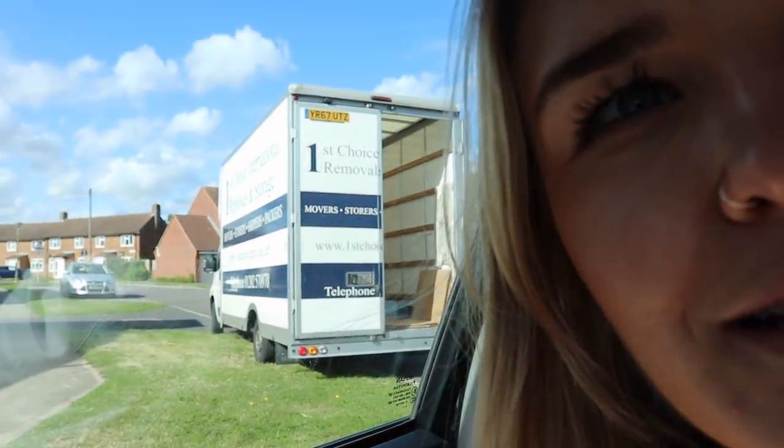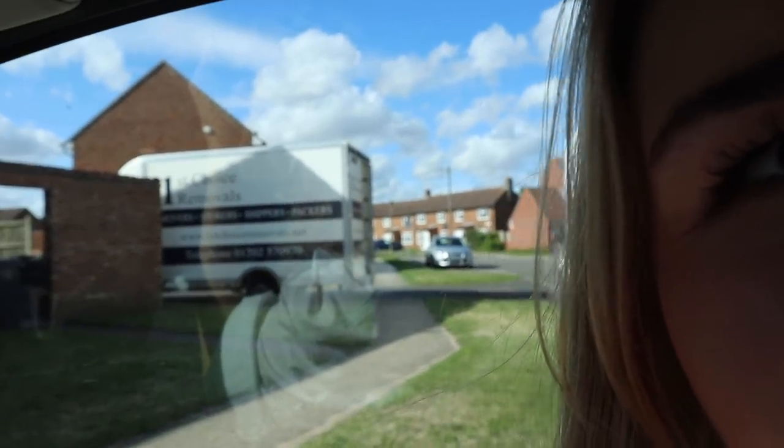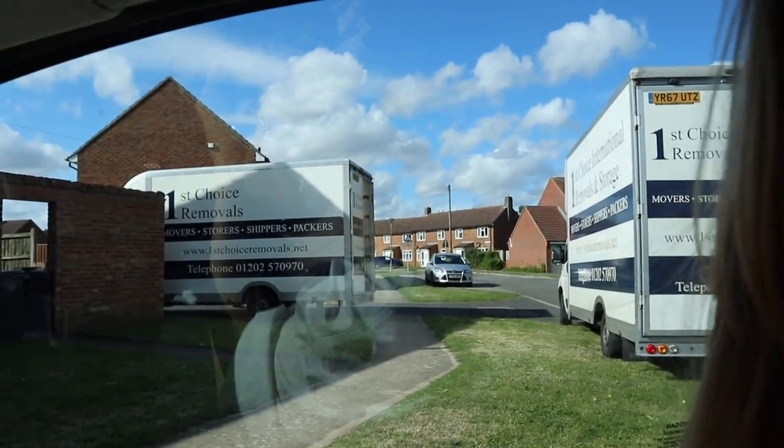All right then, so the packers are here. I'm sat in the car because I feel like a bit of an idiot vlogging in the house, talking to myself. But they have arrived. We've gone for first choice removers. That's their van. They're based in Bournemouth, but they have depots all over, I think. So they're going to drive us back down. They're actually going to pack up the entire house today.